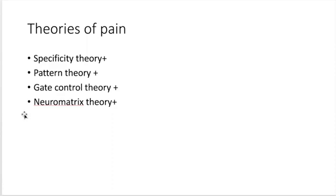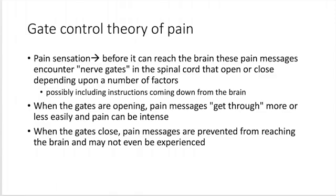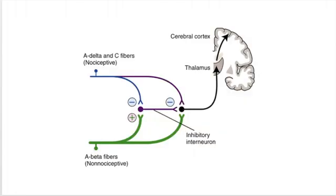So the neuromatrix builds on the gate control theory, but adds the fact that it's burned into the memory of the brain that pain is there. Multimodal pain therapy is supposed to help with this prior to surgeries. That illustrates basically the plasticity of the brain. So there is the gate control theory of pain, and then there's a picture of it.